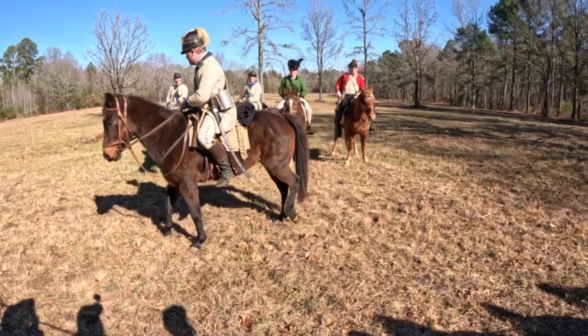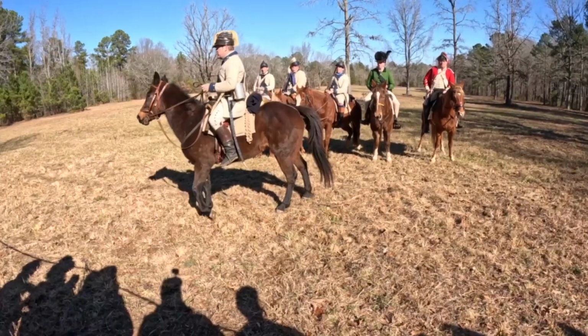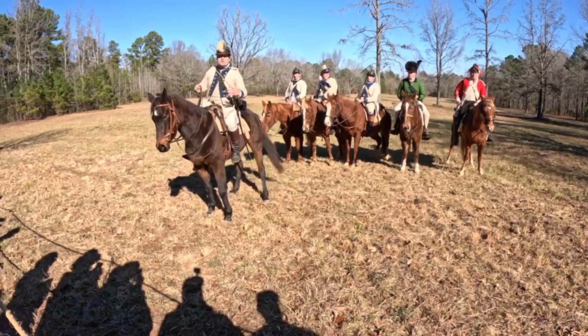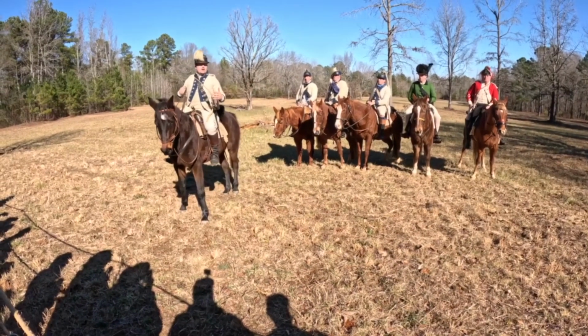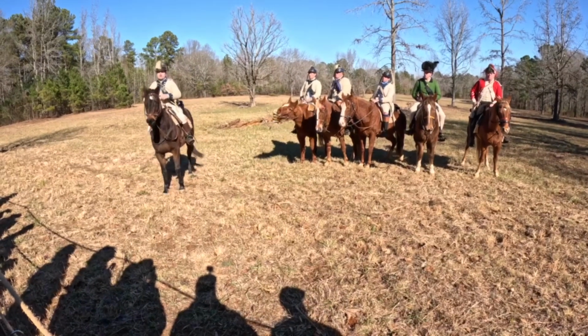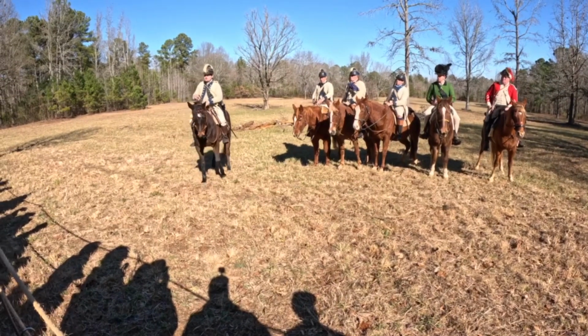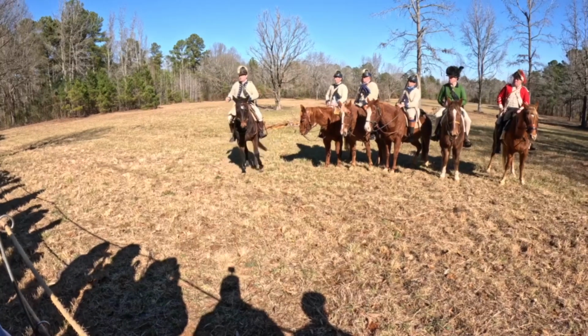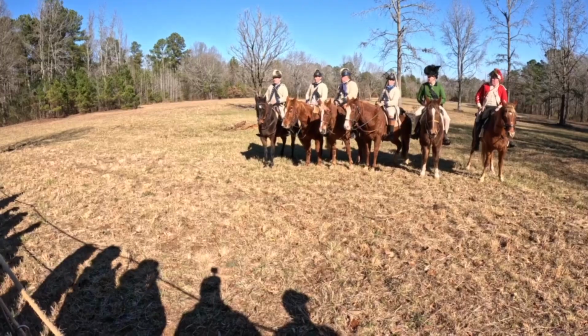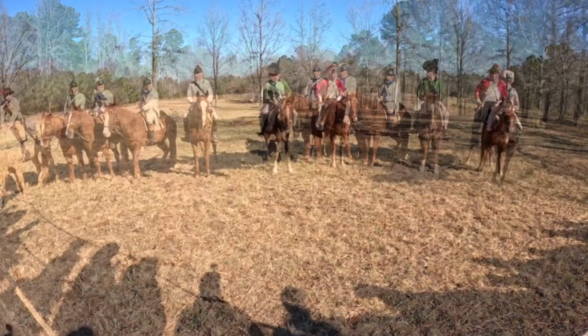Now, these men are going to show you a little bit about what happens when you drill and maneuver with these horses. And we're going to show you how these troops move as a unit, cohesively, hopefully. And we're going to give you an example of how these troops move around the battlefield.